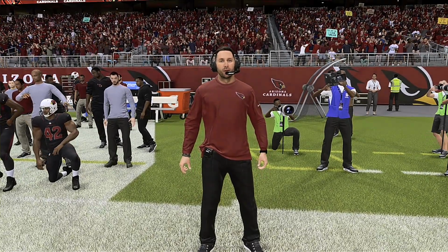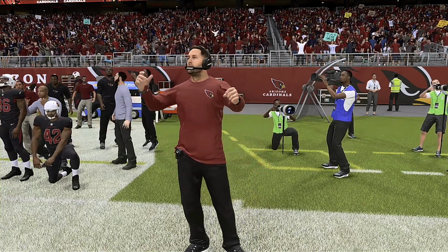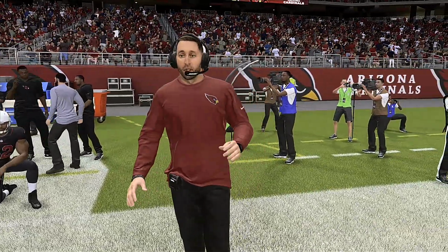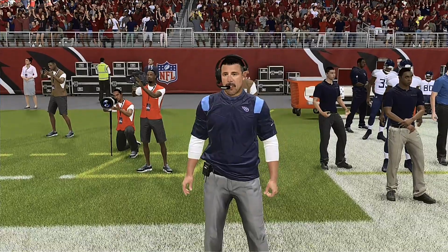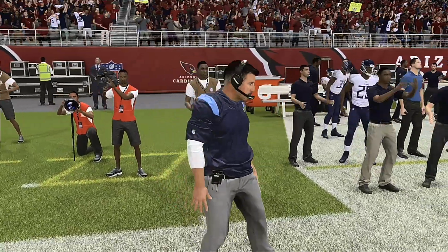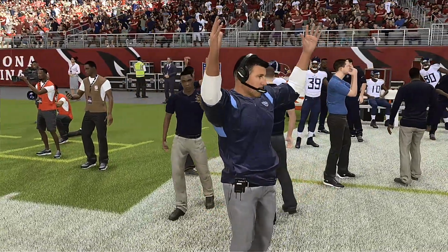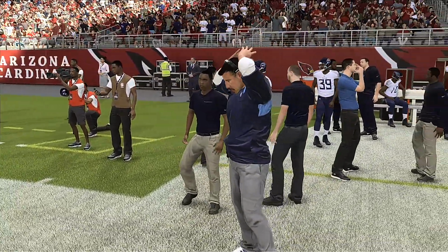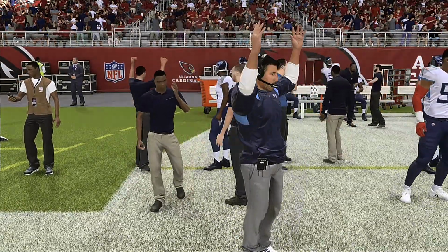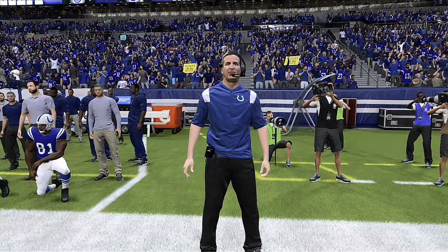Cliff Kingsbury of the Cardinals, one of the most innovative head coaches in the league. I'm really excited to see how the Cardinals do this season with Kyler Murray. I think it's one of the most exciting teams to watch in the league. All right, and then Mike Vrabel, moving right along, Tennessee Titans. I've got to check, did they really put an authentic hunchback in there for him? I don't really notice that on the other coaches, but they got the real authentic Mike Vrabel hunchback on him, or he's got some padding underneath there.